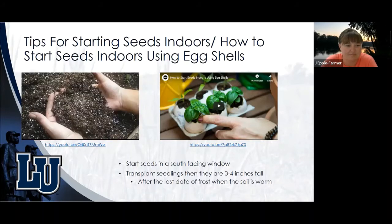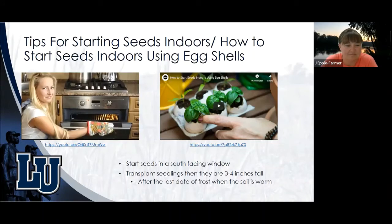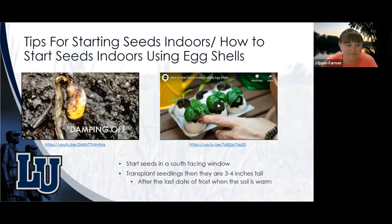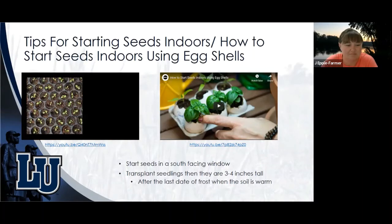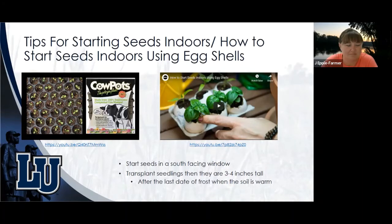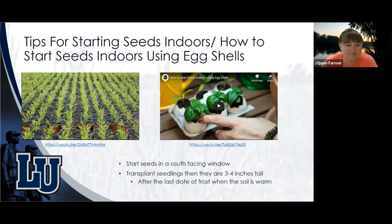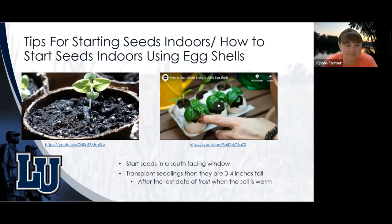If you're using homemade planting mix that's made of compost or garden loam, be sure to sterilize it first by baking in an oven at 180 degrees for 30 minutes. This will prevent your seedlings from damping off or falling prey to other problems. Choose the correct size flat or starting pots and be sure to sterilize any that you reuse with a mild bleach solution. No matter what kind of pot or planting mix you use, always provide adequate drainage.